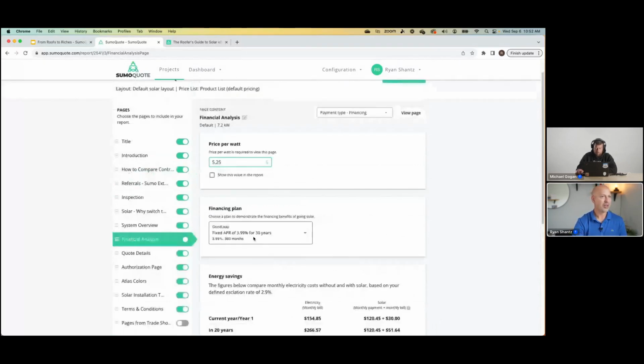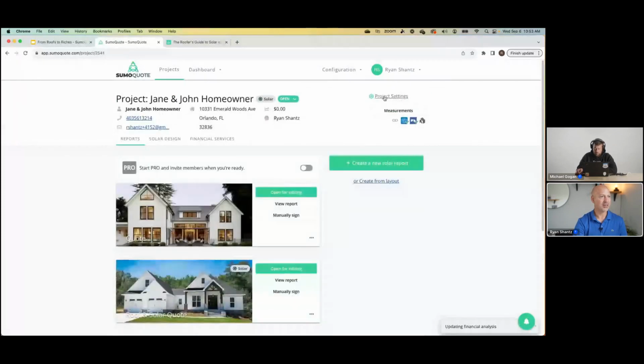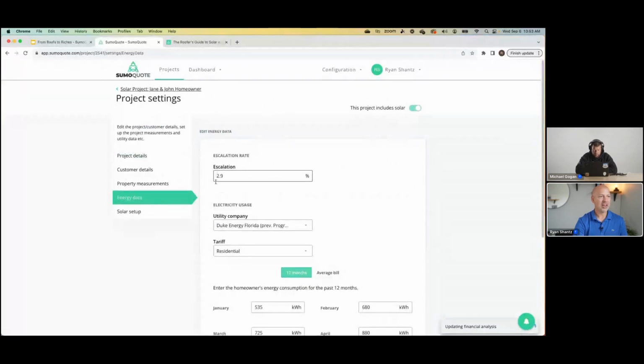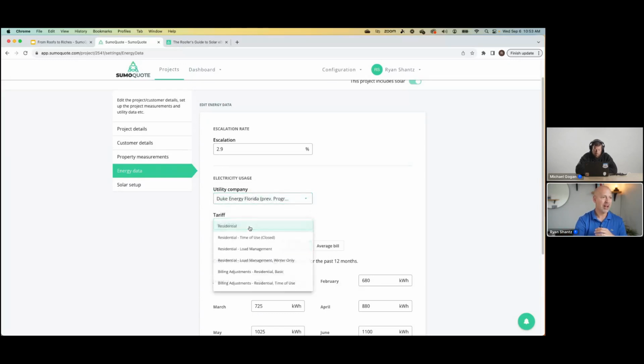Let me back out here to one thing, and then we're going to jump into questions right away. But I want to show you in project settings here, just because we've got solar turned on, your energy data, here's your escalation rate that you can put in. Your utility company, we're going to look and see what their address is, and we're going to show all the utility companies that service that address, and we're going to show them in order of most popular to least popular, right? So we go to the most popular company, and then we go most popular plan to the least popular plan as we go through this.